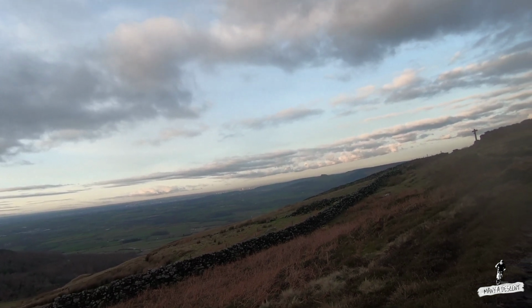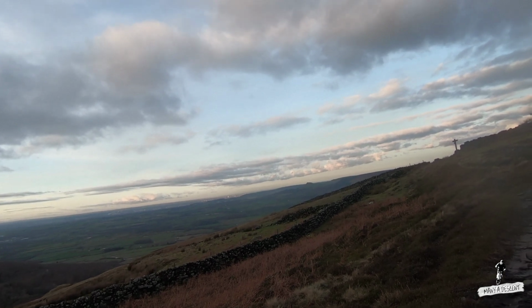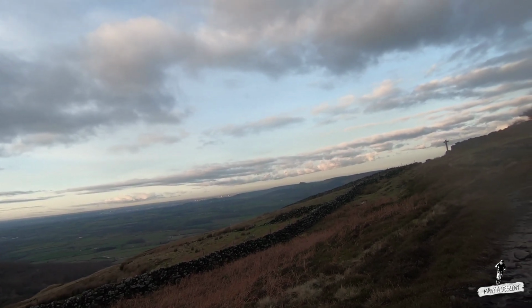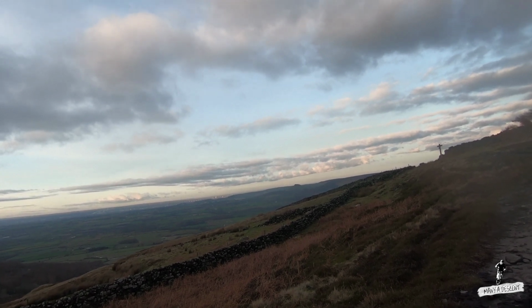I think as the sun's actually getting lower, it's shining its rays through the clouds, so that's probably one reason why the views are as good as they are today.